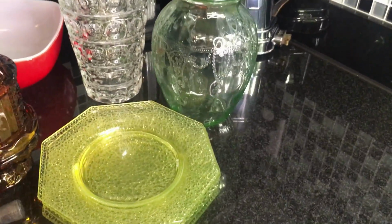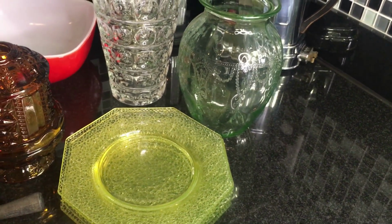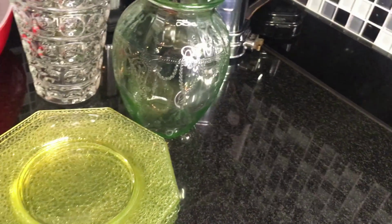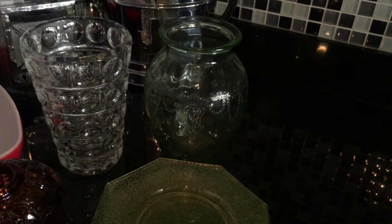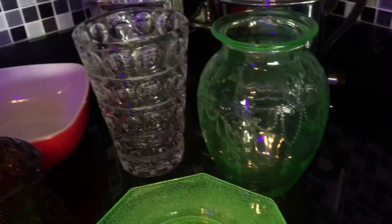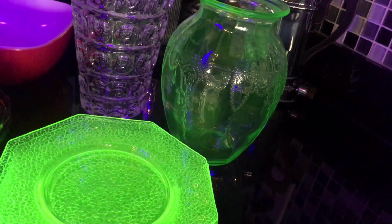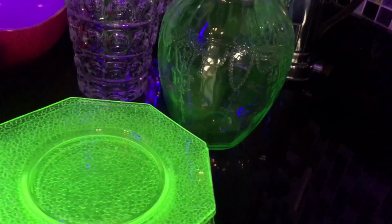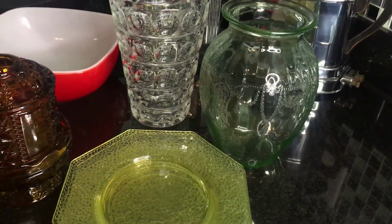This is a great time to talk about Vaseline glass and uranium. I get this question a lot, and this is probably one of the most common errors that you'll see. I'll turn that light off. I have a lot of sunlight coming in, so this won't be that brilliant, but you'll get the idea. Well, we can see that, okay. So they both contain uranium. We can see that they both light up under certain conditions, under blacklight conditions. But even though they both have uranium in them, collectors don't refer to them both as uranium glass.